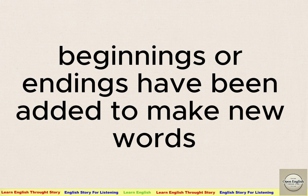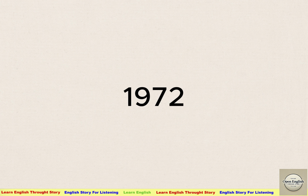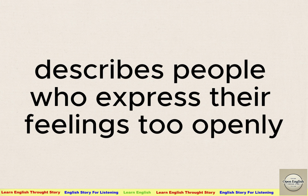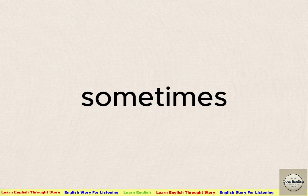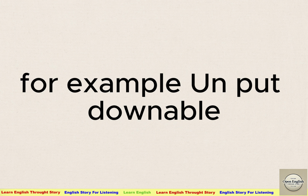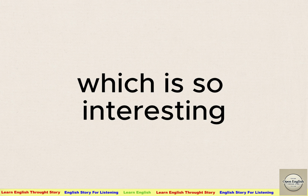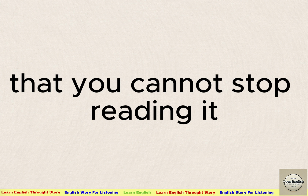Beginnings or endings have been added to make new words. Disinformation, 1955, is false information. Touchy-feely, 1972, describes people who express their feelings too openly. Sometimes both a beginning and an ending have been added. For example, unputdownable, 1947, describes a book which is so interesting that you cannot stop reading it.